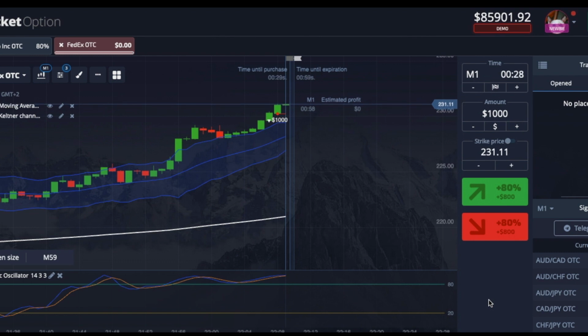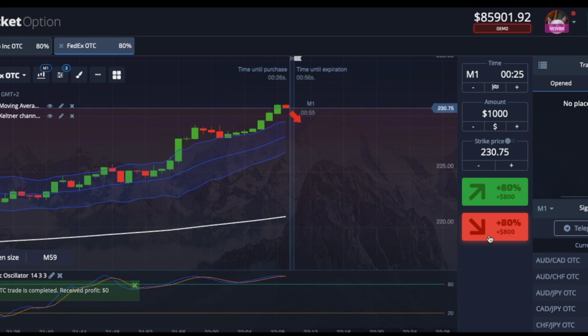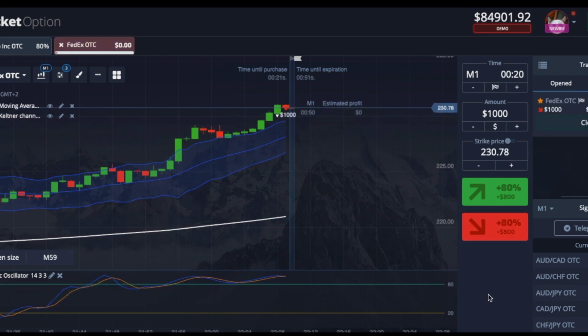Okay, yeah, lost that one, but that's why I say it's so important to perfect your entry. I know I can get this one. It's right at the top. I just got in early, that's all. You have to kind of just be better at your entry.